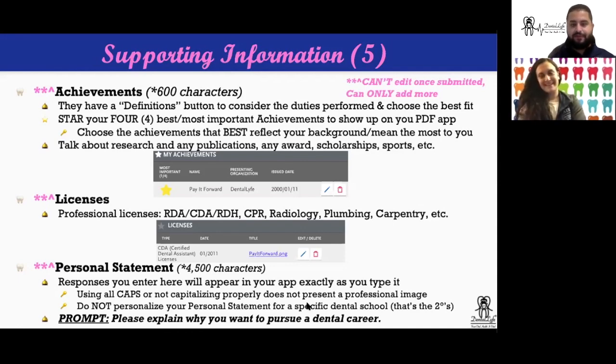Another thing that I would like to elaborate on is the licenses. So let's say you're an RDH, registered dental hygienist, or you have a license for roofing or photography, or whatever license you can get or have, include that, because it shows diversity, and that's something that dental school looks at, diversity. Some people that are applying for dental school already finished their doctorate program in another school. Some of them are already physicians. I know some people that were vets that applied to dental school. So these are licenses. I think these are things that make you stand out.